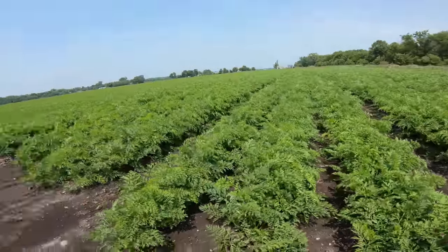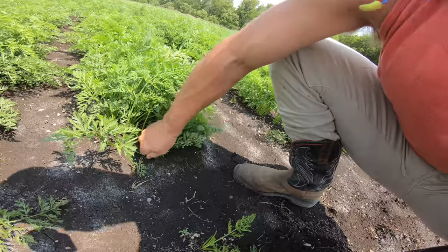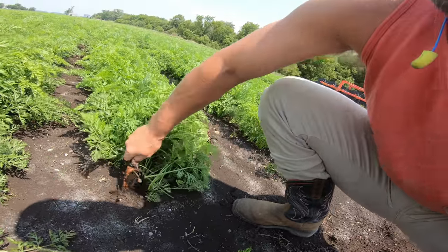This is a carrot field. Look at this. I mean, if that's not beautiful, I don't know what is. You think he'll mind if I get one out? No, I better not. I bet there it is. Craig, if you're watching, I'm sorry, but this is what they look like.